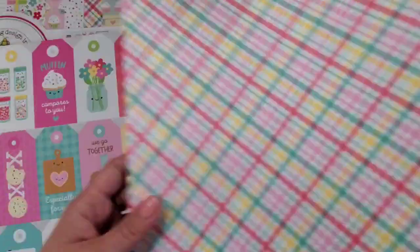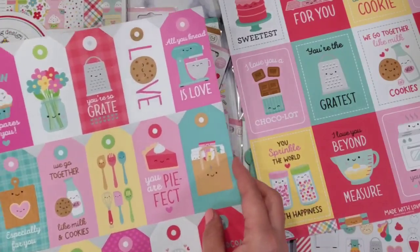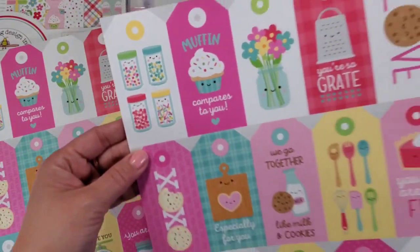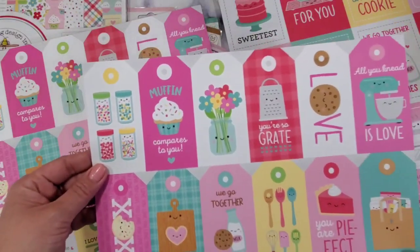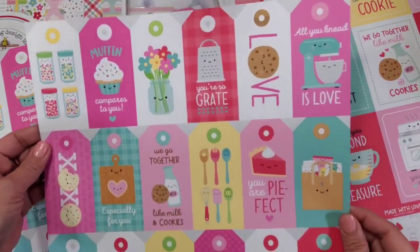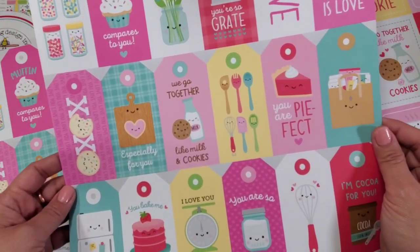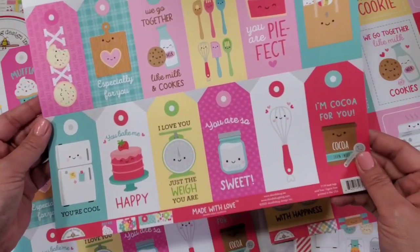And this is so cute. So cute. Look at these tags. My goodness. I just am so excited. This is going to be a great weekend. We're going to work on the kitchen. We're going to work on Made with Love.